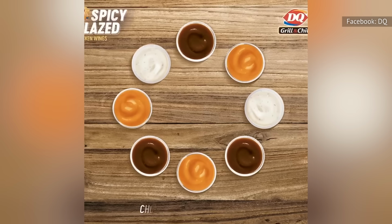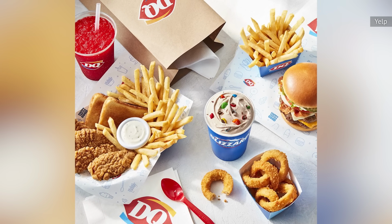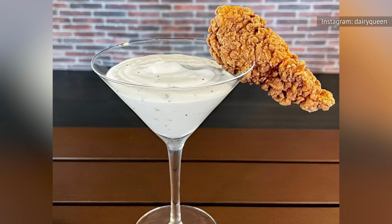In a separate thread, one customer posted a picture of a handwritten sign in the DQ drive-thru window saying their extra sauces were 52 cents each, an odd amount the customer was frustrated with. Needless to say, if you're the type who needs a rainbow of sauces with your chicken strips, be prepared to pay a little extra just in case.